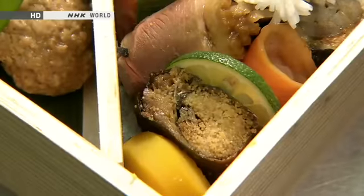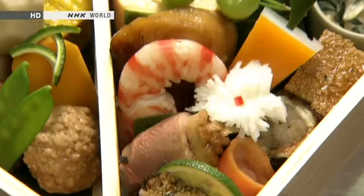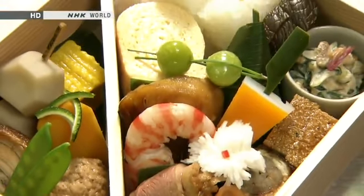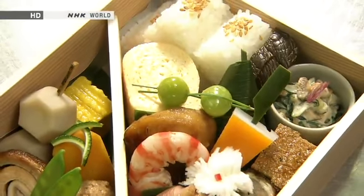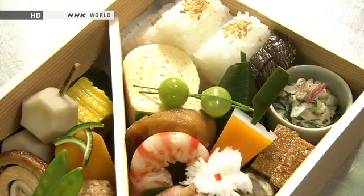He explains that there are two important factors that make it possible to pack many side dishes in one box beautifully without having them clash. The first of which is the use of color. Ingredients of 5 different colors are used in balance.